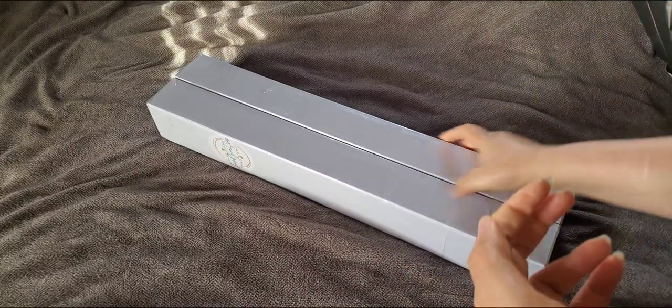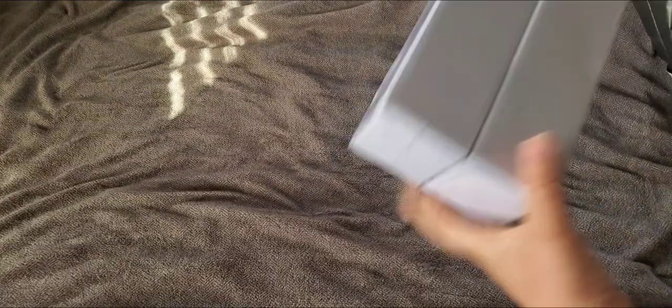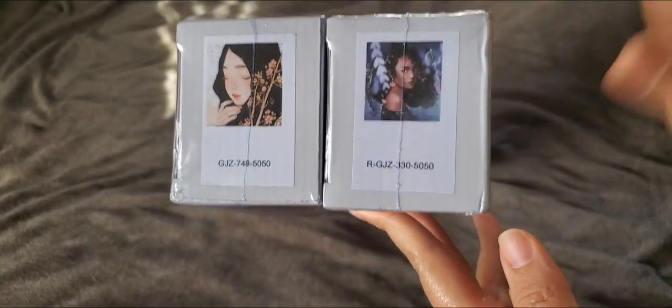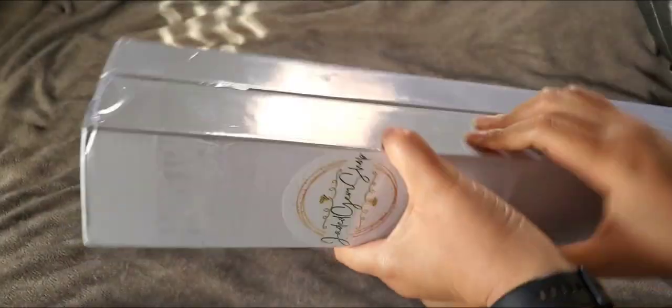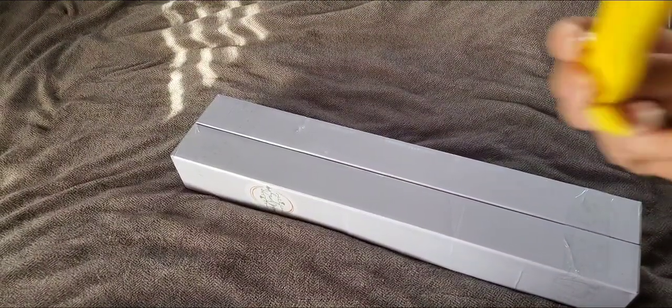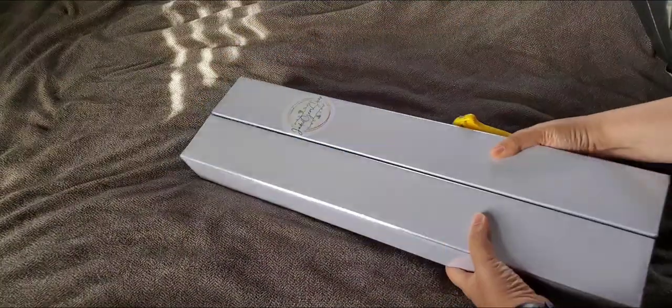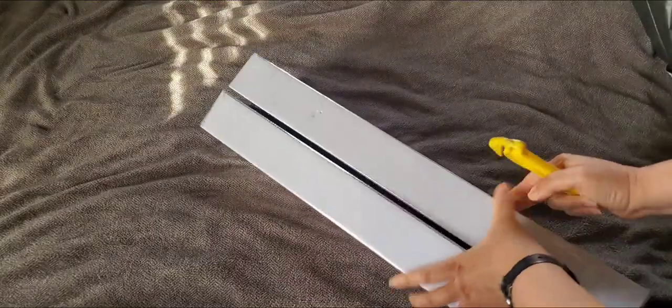So I'm going to go ahead and show you the two canvases that I got. Absolutely beautiful. I don't remember their names, so hopefully the names are on the canvas themselves. I didn't realize how tightly packed this was going to be. I should always be prepared with my trusty box cutter. Go ahead and separate the two. Oh, dang, that was loud.